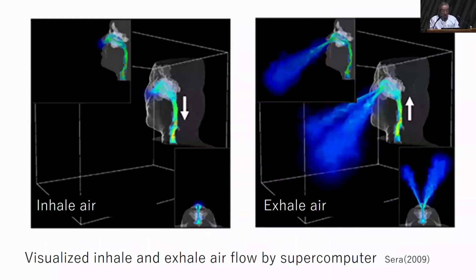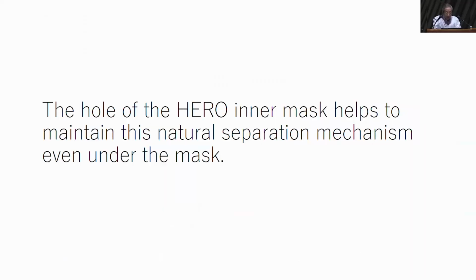If the nostril is narrow, the exhaled air goes far from the nose, and the inhaled air comes from around the nose. This is a simulation of the airflow. Inhaled air has no velocity at all, so it's always around the nose, but exhaled air goes outside. So by this mechanism, just by making the nostril small, they developed a way to separate inhaled and exhaled air. I didn't understand why only the hole is enough, but I found that the hole in the Hero inner mask only helps the natural separation mechanism of a nostril. Okay, that's one finding.